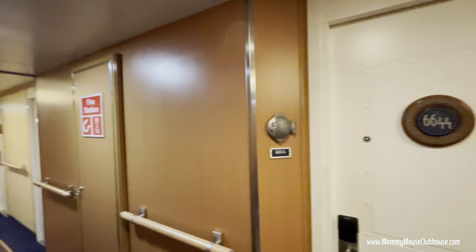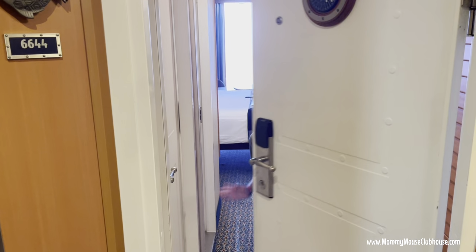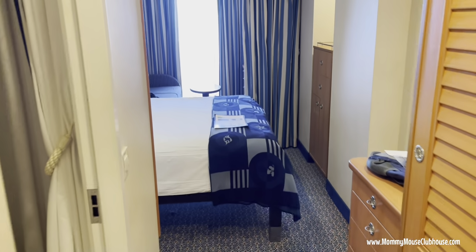For this cruise, we booked room number 6644, located on deck 6 aft. This room has a queen-size bed, a sofa bed that turns into a twin-size bed, and a bunk bed that comes out of the ceiling.